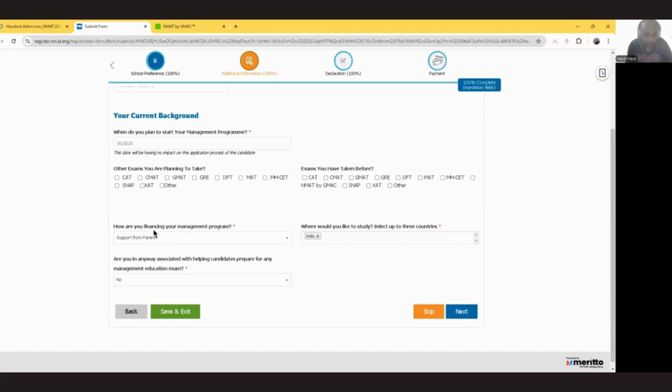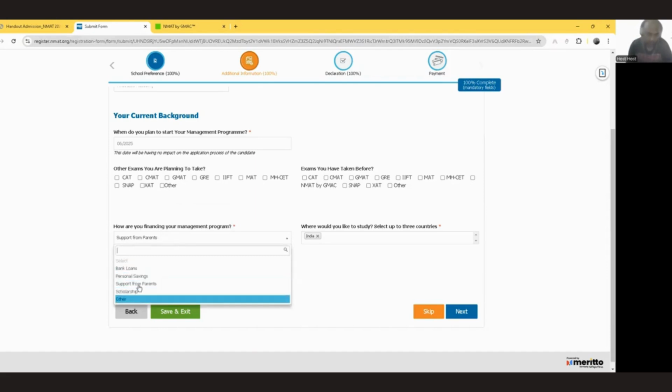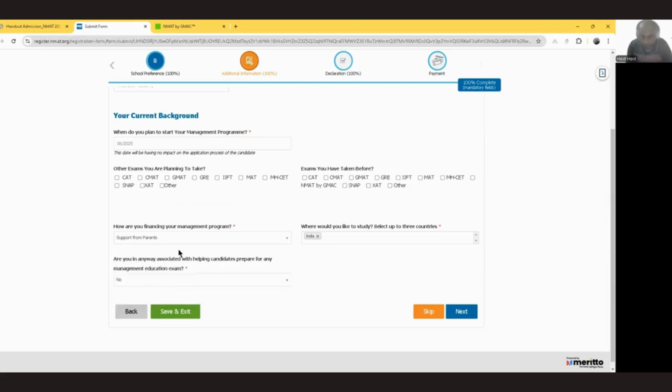Then, how are you financing your management program? There are options: bank loans, personal savings, support from parents, scholarship, others. I don't know why B school needs to know this, but they're asking you this, and this is a compulsory question. This is most likely data being collected for financiers who will contact you once you secure admission.